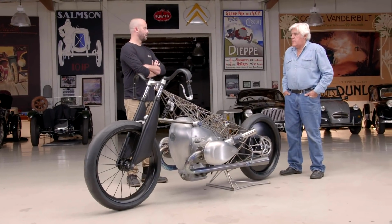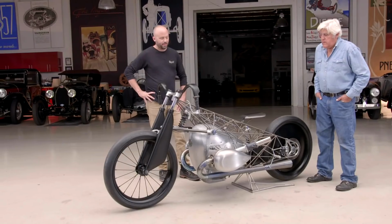You and I have talked about this before, about the younger generation thinking this is rocket science, when in fact it's just hard-headed determination and confidence. I'm really proud of the team that we built this bike in 7 weeks.